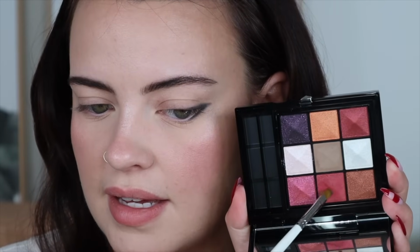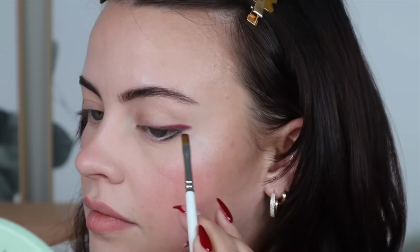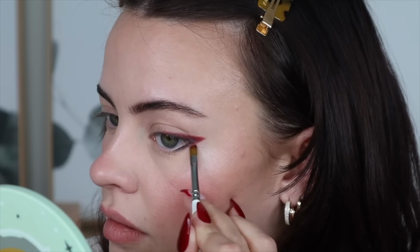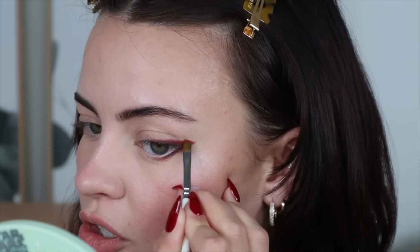Wiping that off, I'm going to dip into this shade right here from the palette with the same brush. And I'm going to blend over the edge. Slowly moving up from that edge so we get more of that red pigment on its own. And I kind of want this to be minimalistic. I don't want it to be super crazy out there. I just want it to be like a cool edgy liner. We'll see if I can make that happen or if things just get blown out of proportion, literally.